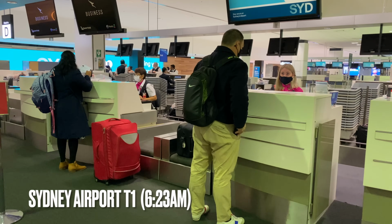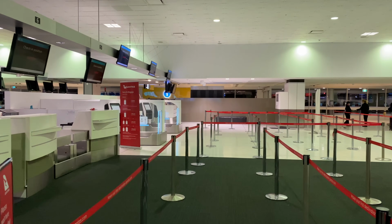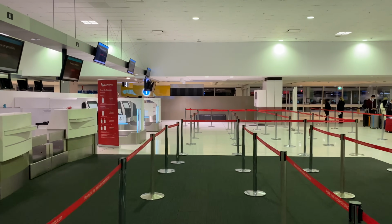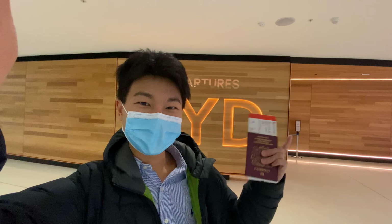So I'm now checking in with Qantas. Only a handful of airlines, including Qantas, have their counters open for check-in. Priority lanes are available for premium passengers. Let's go to New Zealand.